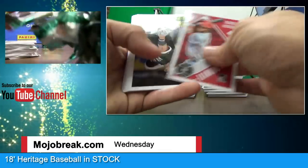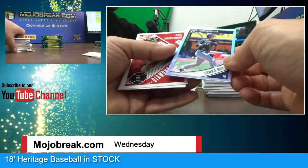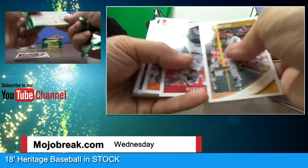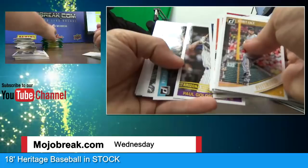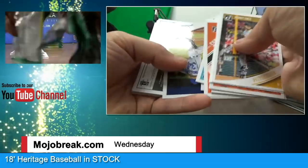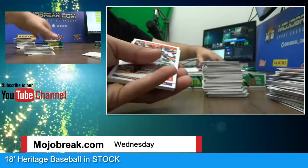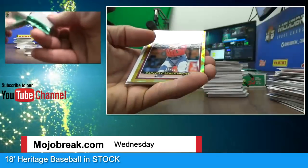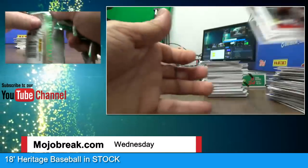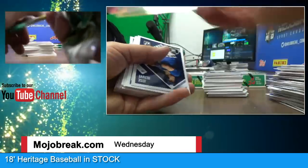133. Nolan Ryan. 133 Ks in 1968. For the Rays, Logan Morrison to 122. Rico's finest. And Sean Manaea, 55 and 99, going out to the Oakland Athletics relic. And 37 and 99, Carlos Correa, All-Stars. And Reggie Jackson to 123.